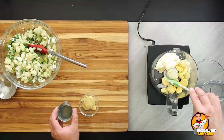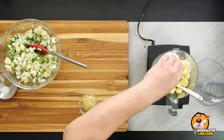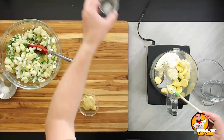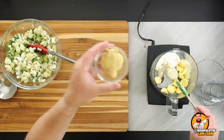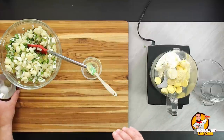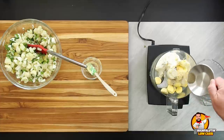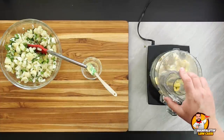And we've got some pickle juice. And that goes, you can see all the dill and garlic coming out of there. And lastly, a good bit of Dijon mustard. Also, I'm going to go ahead and put the salt and pepper in this as well. Salt and freshly ground black pepper. So we're just going to whiz this and make a sauce.